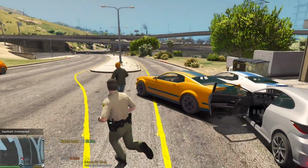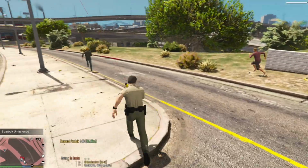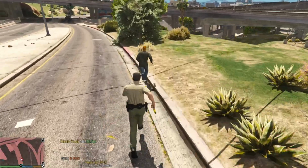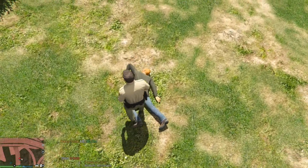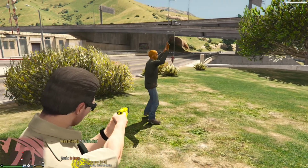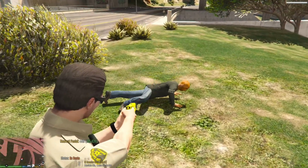Suspect is on foot! Dispatch, we got eyes on the target. Moving to engage. Partner's got the other guy. First, stop running, dude. I'm gonna tackle you. Get your hands up. Stop right there. LSPD, get down on the ground. You will be tased. You stupid piece of crap. You're done. Just hold it right there, dude.